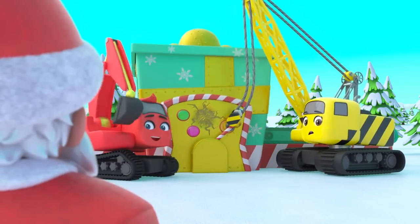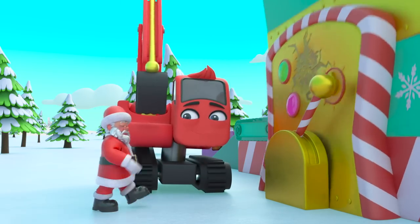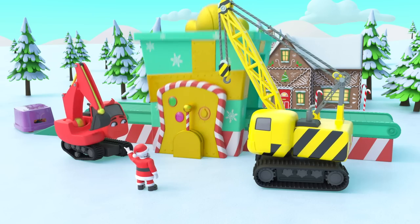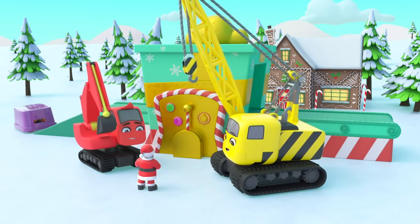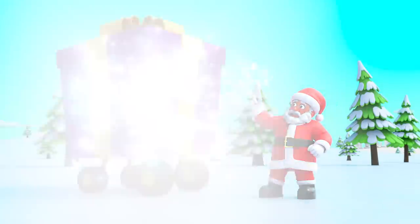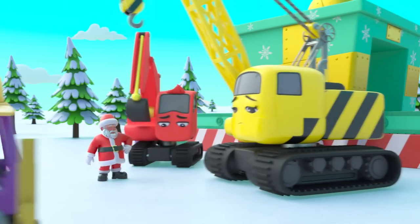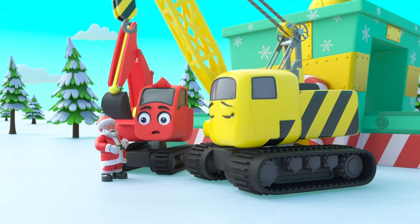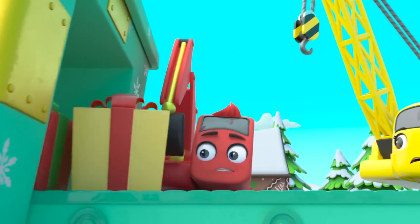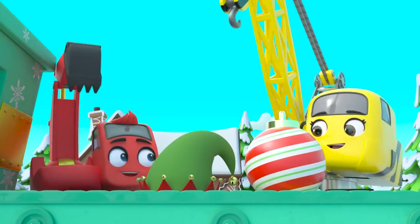But who's this? It's Santa. He can fix this mess. Santa snaps his fingers and... phew, the machine is fixed. There's Mr. Rubble. He's still wrapped up. Phew, that's much better. Digley and Dazey are sorry the machine went wrong. But it's okay. Santa knows just how to cheer them up. Whoa! A present each for Digley and Dazey. Amazing!